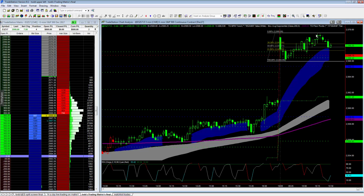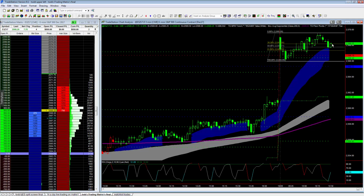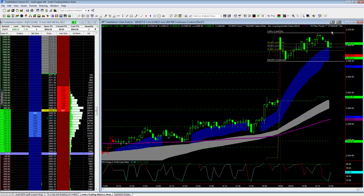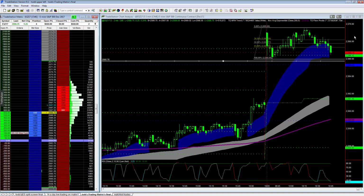Looking for the market to come back up and try to retest the high of the day, where I'll look to take off half the position. Or if the market comes back up to within a couple ticks of the high of the day, I'll take off half the position and look to keep the other two, looking for a break of this high.